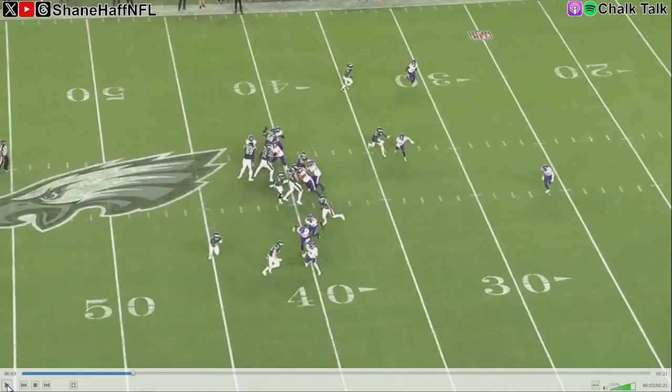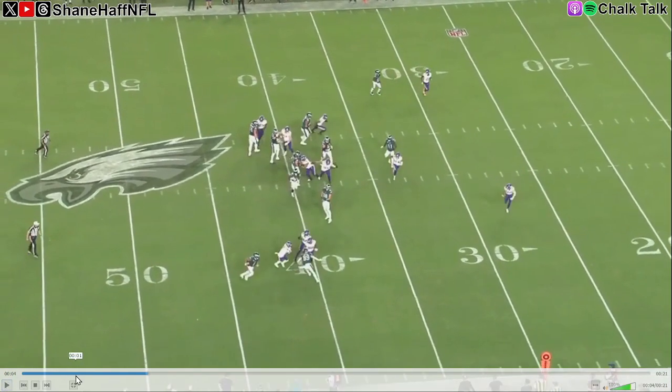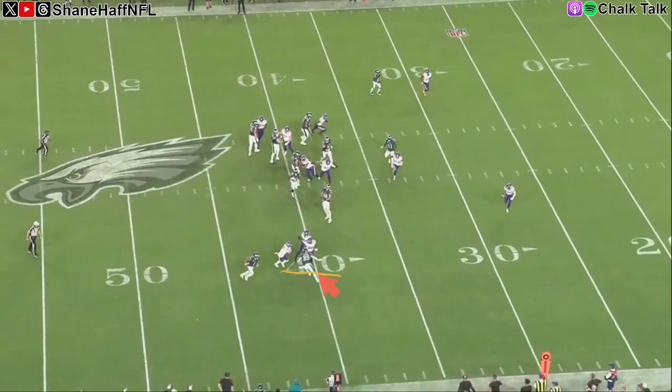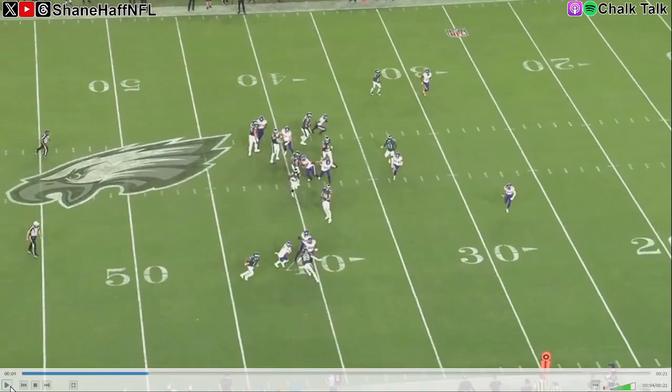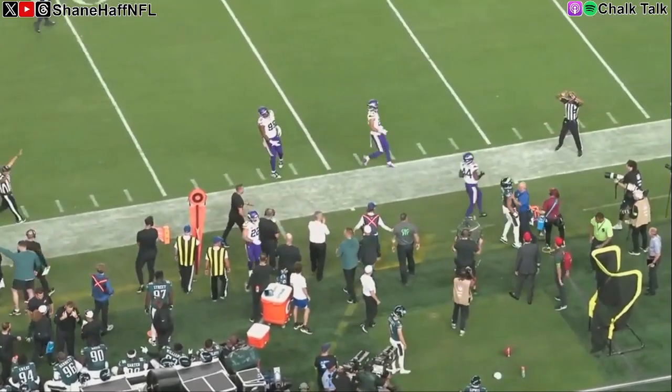He's going to get one hand on him, and that's all he needs. Just take him out of the play for half a second, let Hurts get by, and then he walls this off. He essentially blocks all three of these guys. I thought it was a great effort by Jack Stoll, and he springs Hurts for what's nearly a first down.